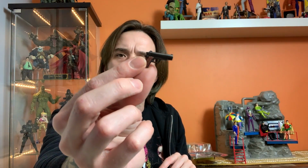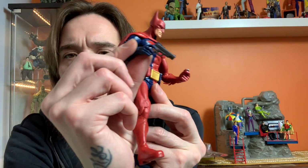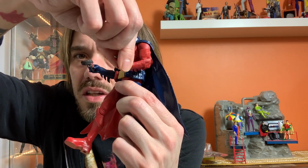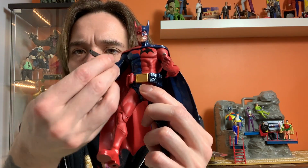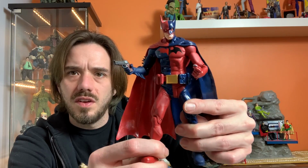It came with this cool little gun, which is something you wouldn't see on a DC figure today. Holds the gun and the coin like so, and actually I did miss that he does have cuts where the gloves hit. So actually it does have a little bit of rotation. Actually it does have a decent amount of articulation. It's kind of fun. This is great.